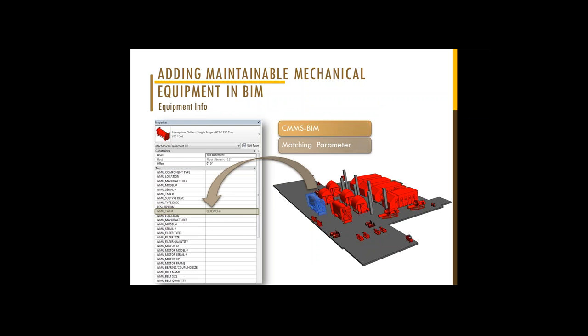Now we've got the mechanical schedule. Like I was telling you guys before, one of the critical things for us is to determine what is going to be the matching parameter that's going to be used to sync our Revit model with our CMMS. And what we determined to be the best thing is our asset tag. That's what you're seeing there. Basically, 083 is our building number, CWCH is chilled water, and CH4 is the chiller number. So that's what's used to match with our CMMS system.